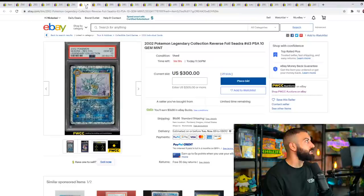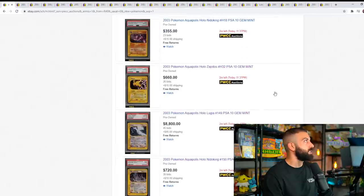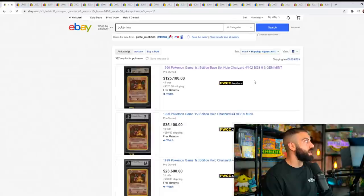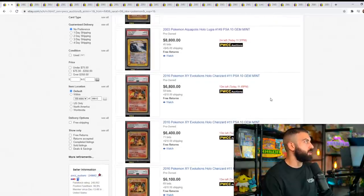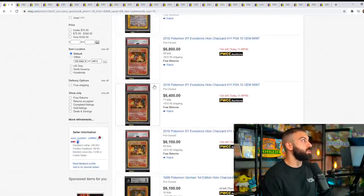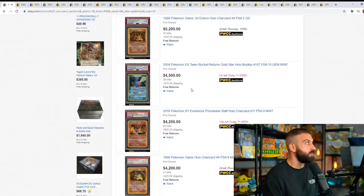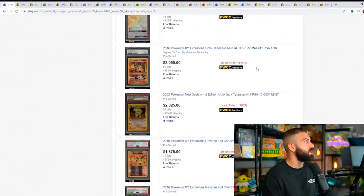Take a little breather here, guys. We got a little bit of time to get caught up here. Let's reload and see what some of the highest ones are that are left. We still got about 400 auctions left. These ones were all relists for those other Charizards that weren't paid for last time. But we still have Evolutions, huge hitters. There are a lot of Evolutions PSA 10 cards, and they're going up for some crazy prices, over 6,000 on most of these. And then we've got the Mudkip Gold Star from Rocket Returns in a 10. We've got a Staff Charizard in a 9 from Evolutions.